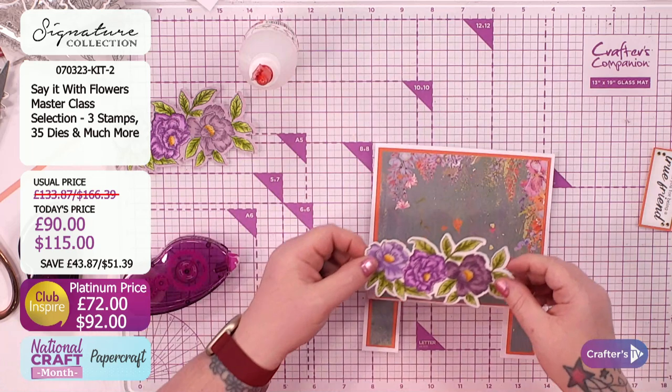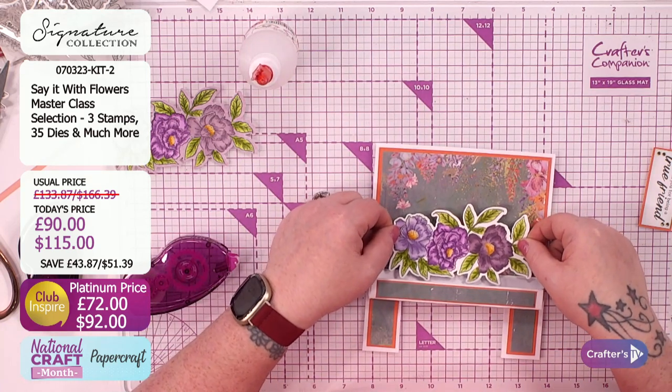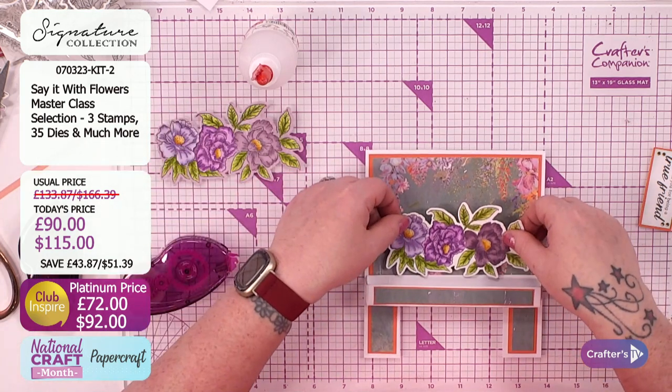So I'm going to pop this one in the back because this is the white one, and I'm going to have that just there. And actually I might move that up just a little.